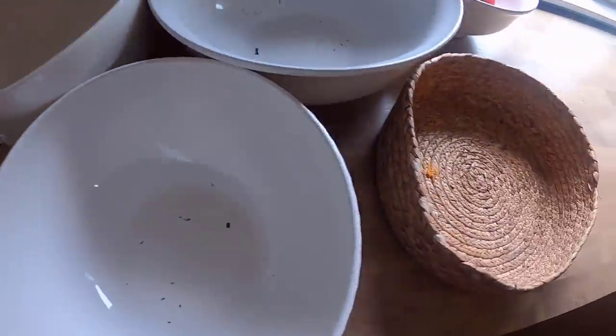The fruit bowls are empty. The kids are back in school and need lunches every day. So we are going to Costco.